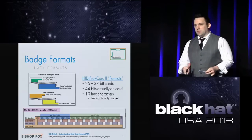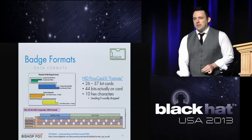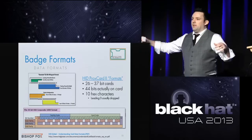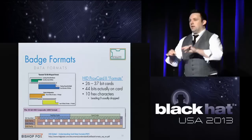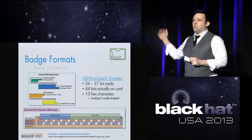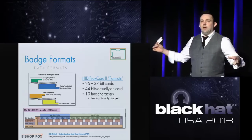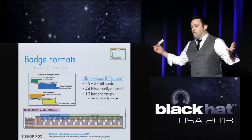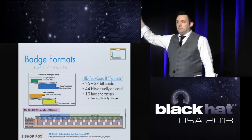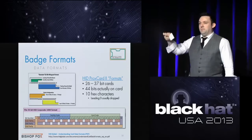Now this was one of the most confusing things when I first started getting into this: what information is on the badge. You'll see standard 26-bit, standard 26-bit, corporate 35-bit. You'll hear about 44-bit cards. When you're doing everything on the Proxmark, which is the main tool, it's 10 hexadecimal, which is only 40 bits. And it's all the same cards, and it got a little confusing there, at least for me. Is anybody else confused by what's on the card? No? You guys all got it? You guys are sharp. Okay.